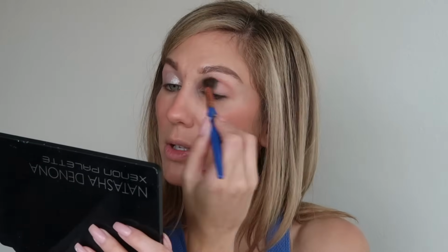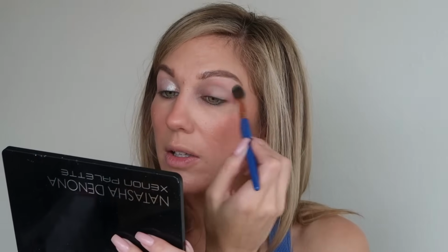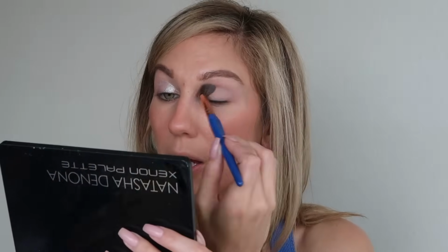So this is described as a matte eggshell. Okay, matte eggshell. So just going to take a fluffy blending brush for this one. And again, I feel like this is gonna be pretty close to my skin tone, but this can be one of those shades that is nice to blend out, especially some of those darker matte grays. Could use this to blend out the edges and things like that. But yeah, just building it up.